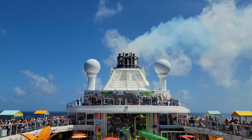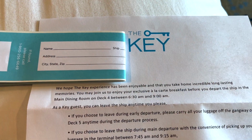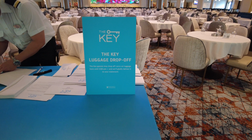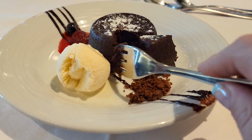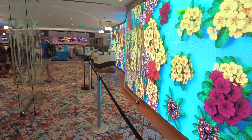So let's get started with what is the Key program. It is an additional cost that anyone can purchase for their cruise that offers some special perks. The idea is to offer some VIP treatment without paying for suites. And I don't mean the candy, I mean suite prices. You can purchase the Key before sailing using the Royal Caribbean Cruise Planner website. They do sell out, so keep that in mind.